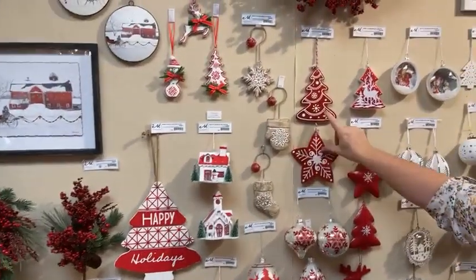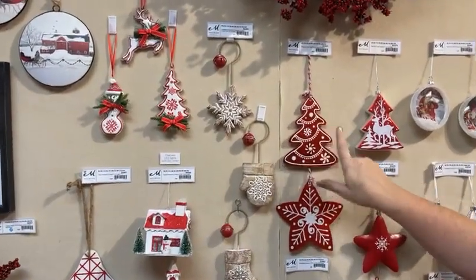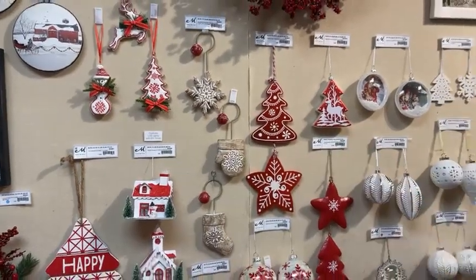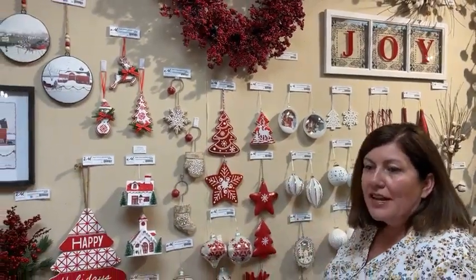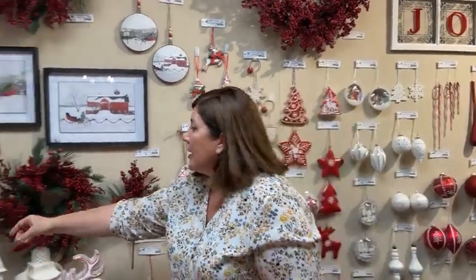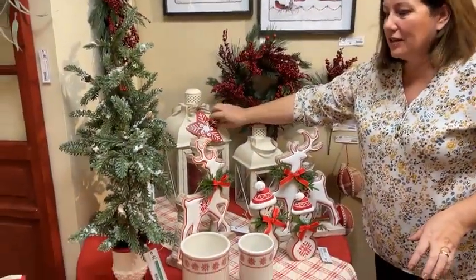Got a lot of detailing, but remember when I showed you the chalkboard looking wall art? It has the same kind of scripting to it, just a little bit like the hand scripting with the white on the red. That goes very, very well, and I like these not just on the tree or hanging on a garland, but in a lantern or just as a little accent on something. This one's tied right on the top of a white lantern. Simple and easy. How easy is that to change the look of the lantern?